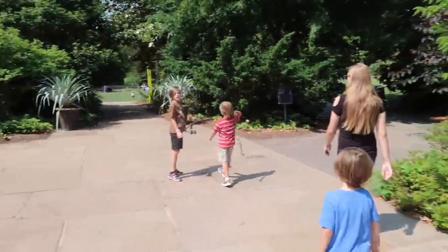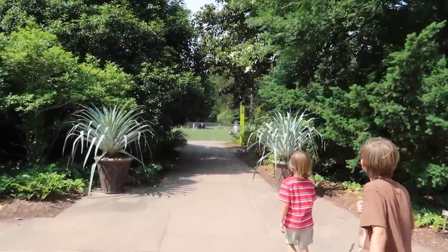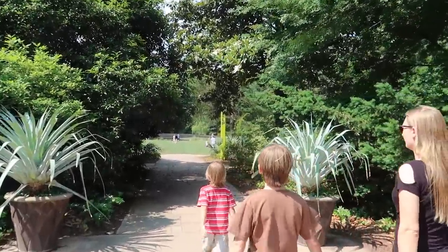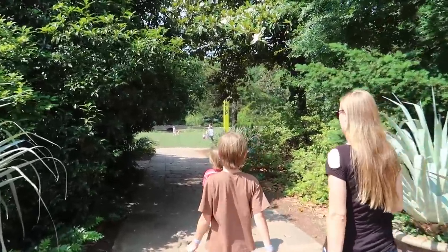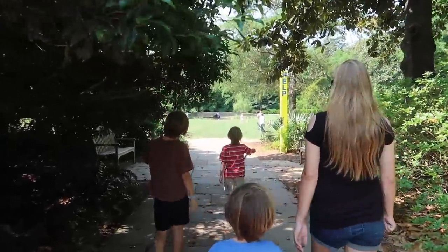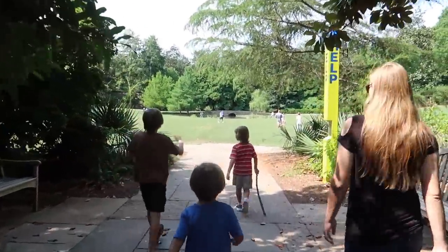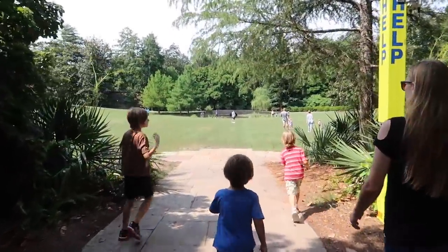What's this out here, guys? A lawn? Well, I don't think a playground, but it is a wide open space where you can go run. How about that? How about 10 minutes of tag? Yes. 10 minutes of tag.